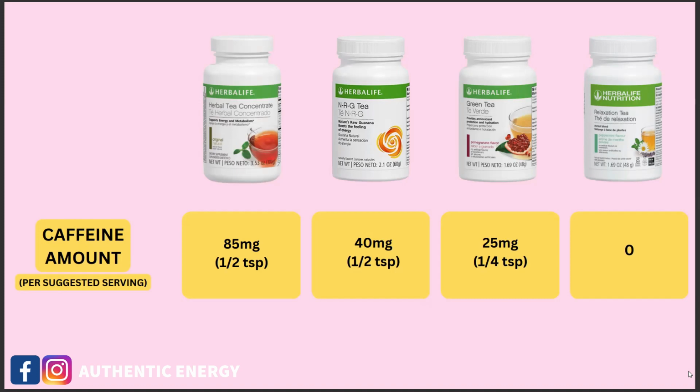And now we have green tea. It's interesting how the suggested serving for green tea is a quarter teaspoon instead of half teaspoon. So I just put down the amount that's actually in the official document: 25 milligrams of caffeine per quarter teaspoon. So this is for green tea.